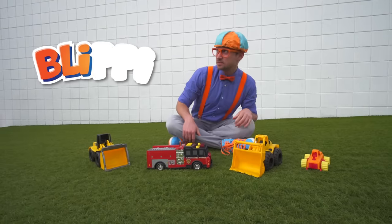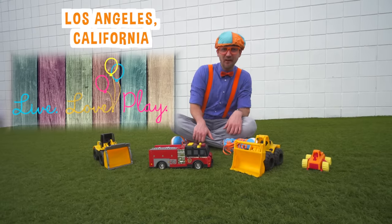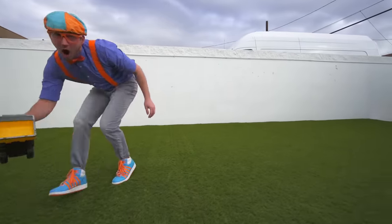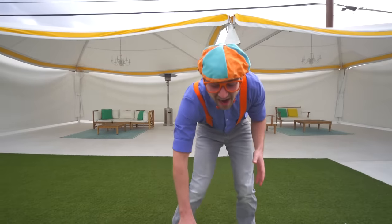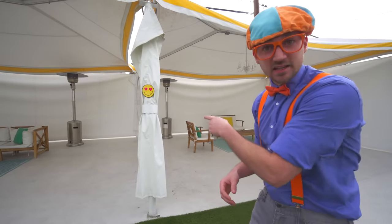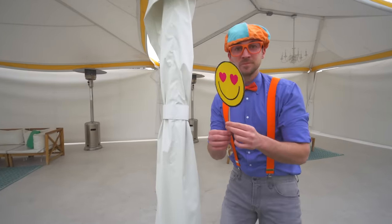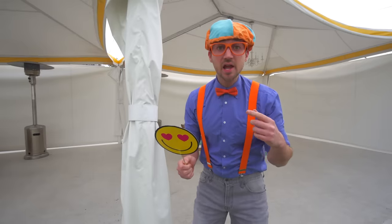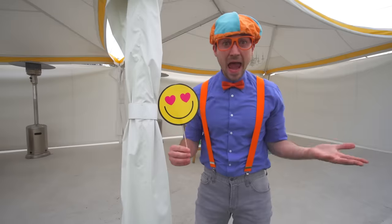Oh, hey, it's me, Blippi. And today, we are at Live, Love, Play in Los Angeles, California. Woo! I am so happy to be playing here today. Wait a second, do you see that smiley face? Oh, come here. This is a smiley face, and it is so happy. Ooh, you and I are gonna learn about emotions today. And right now, I am happy.